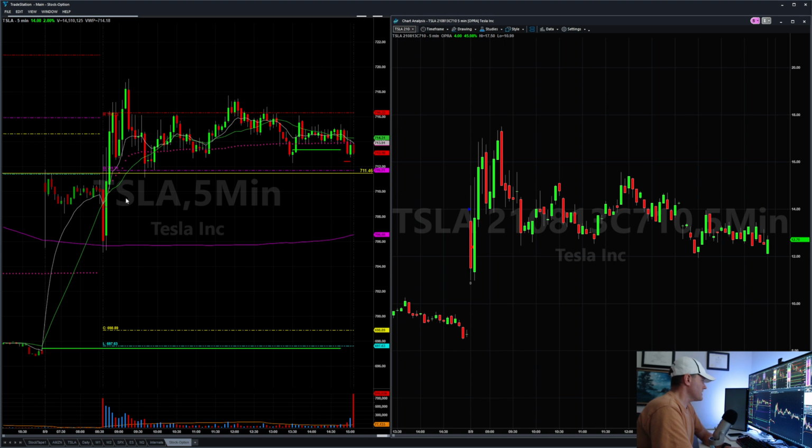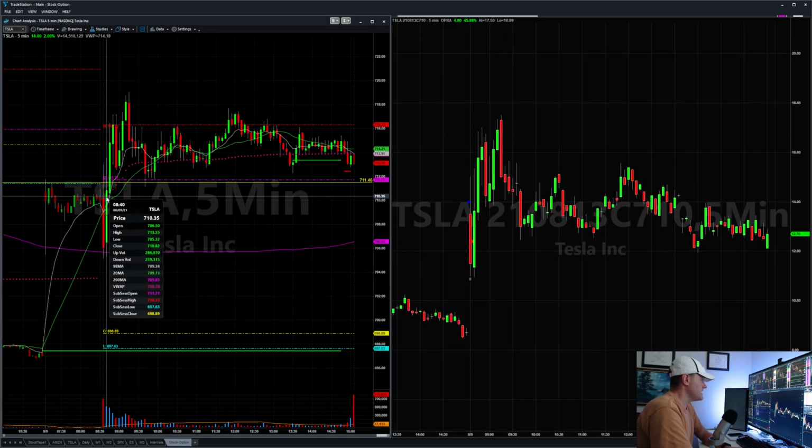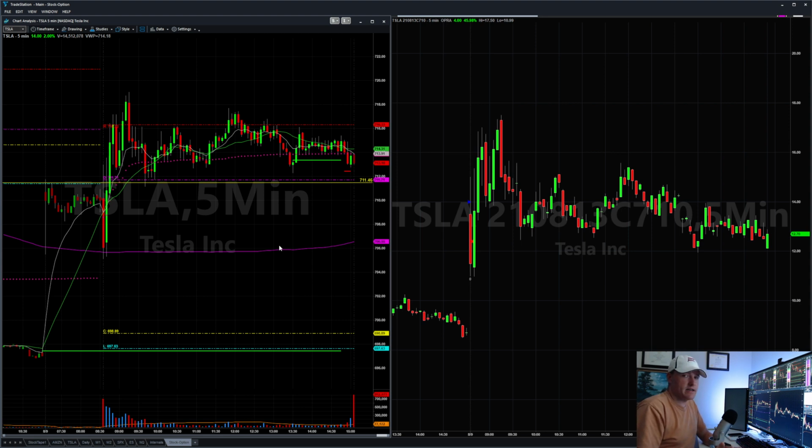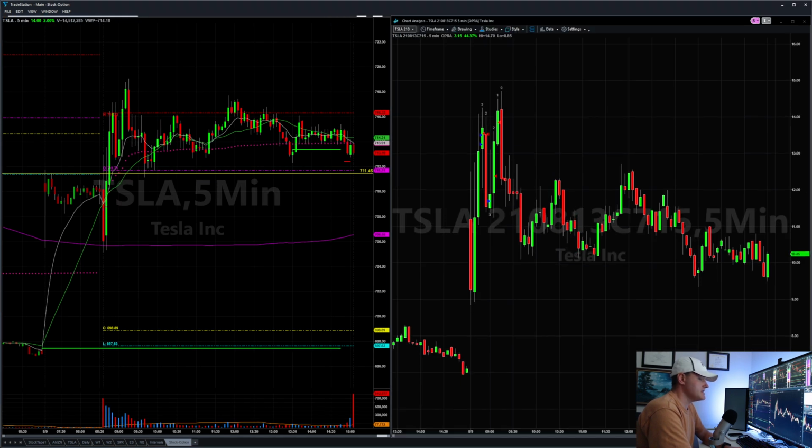If it was going to break out and push higher, if it was really that strong on the day, we could have taken a secondary entry on it, and we'll take a look at what I tried to do with the secondary entries now. Let's go ahead and take a look at the second trade that I took on Tesla here. It was on the 7:15 calls.